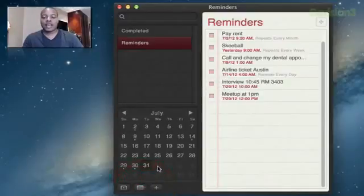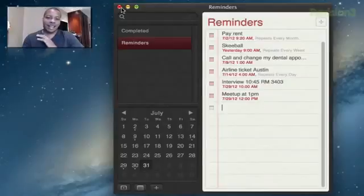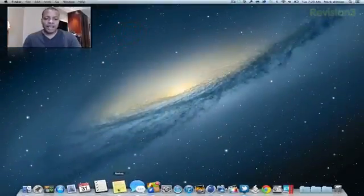You can look at how reminders show up in your calendar if you wanted to, and you can view your completed reminders, and of course you can add and start a new reminder if you wanted to. So that is the new reminders app. I just like how everything syncs over via iCloud.